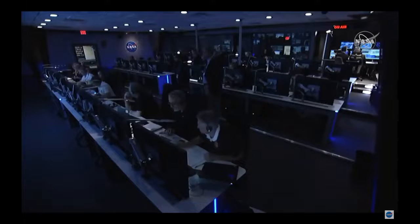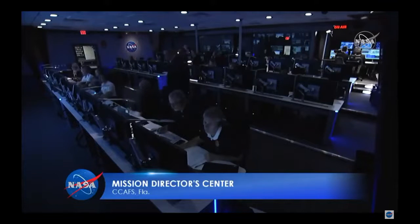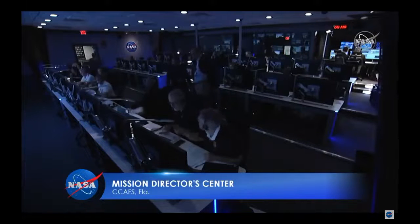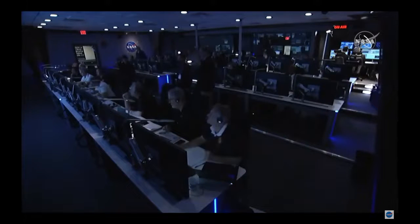As you see there on your screen, that's a picture of the Mission Director Center here at AE, where our ESA friends are sitting and waiting on that acquisition of signal from their spacecraft. So I'm looking forward to seeing and hearing that from them and seeing how excited they are to know that Solar Orbiter is out there and doing its thing.